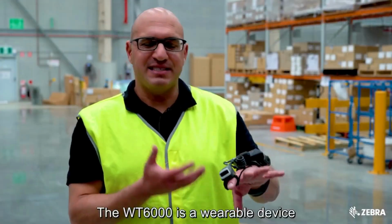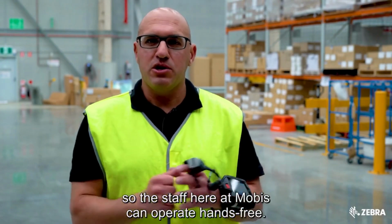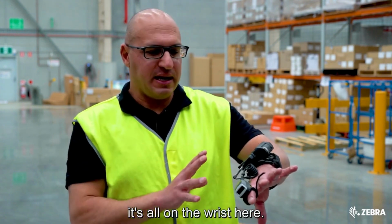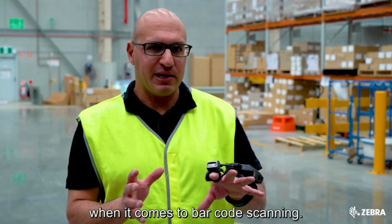The WT6000 is a wearable device, so the staff here at Mobus can operate hands-free. No more grabbing a gun, putting it down, picking goods, picking it back up and working with it. It's all on the wrist here. And of course with the ring scanner, that also helps the solution when it comes to barcode scanning.